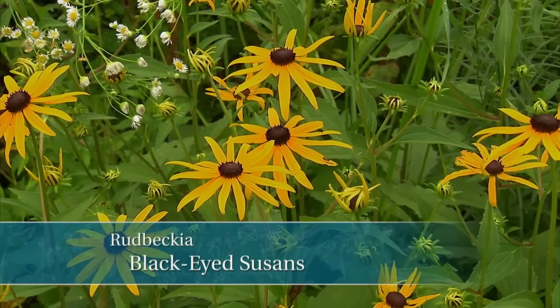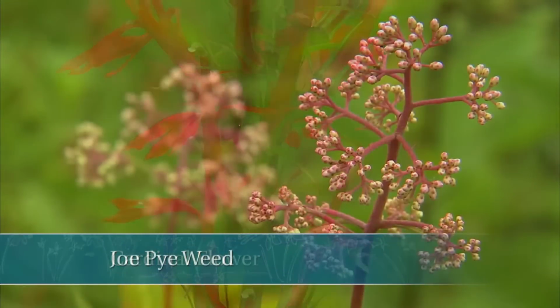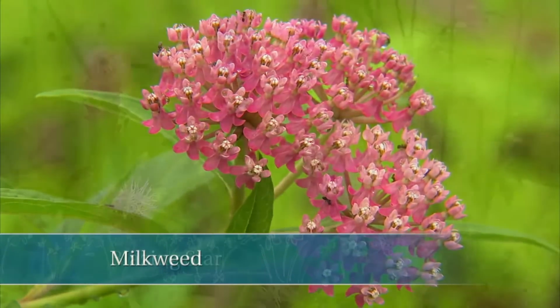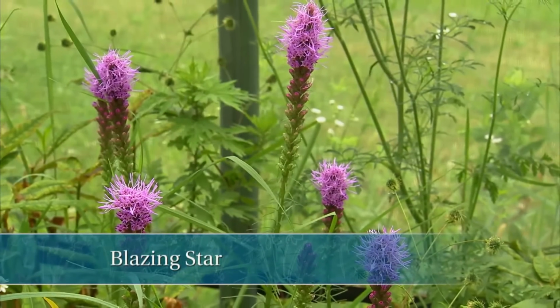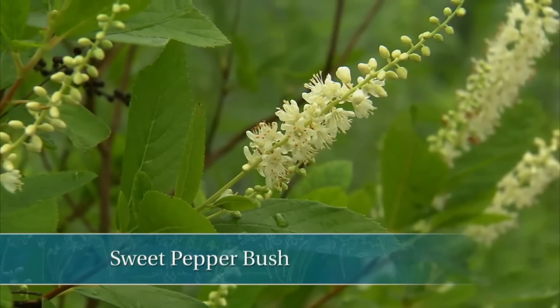We've got a lot of rudbeckia or black-eyed Susans. There's some cardinal flower in bloom. There's also Joe Pye weed about to bloom. And of course, one of our favorites is milkweed. Blazing star is in bloom as well. And we have a couple of shrubs that are blooming as well. One is called buttonbush. We also have sweet pepper bush.